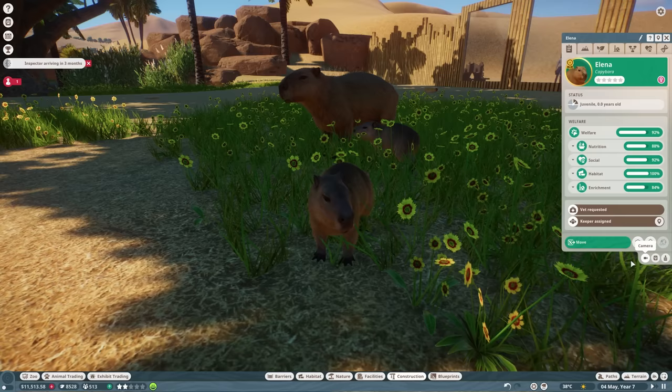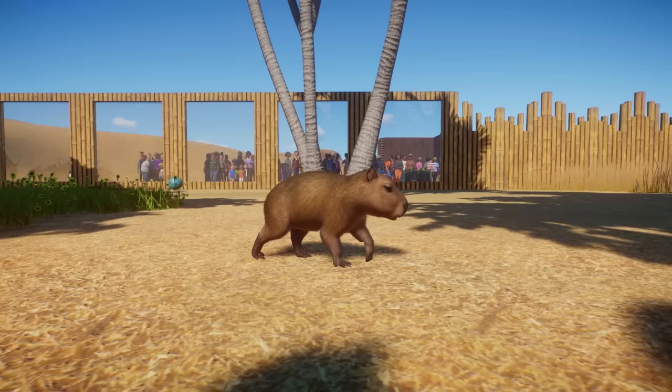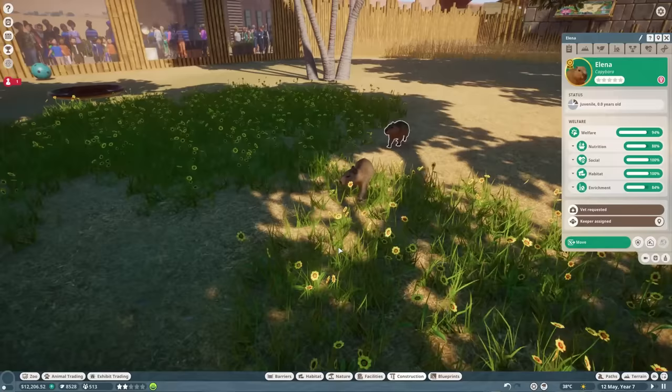Look at their little faces. Oh, they're so adorable. I love them so much. They're so, so cute. Look at all the people watching them. What a great view. They literally just watched them give birth. How cool is that? Now we need to give these little ones names.